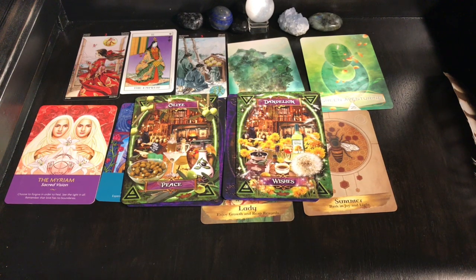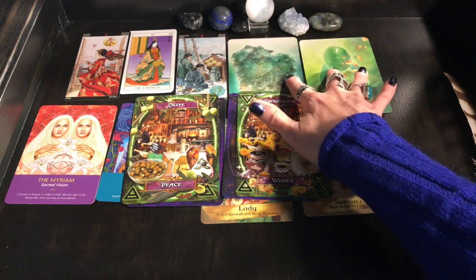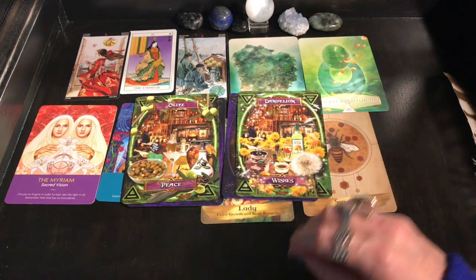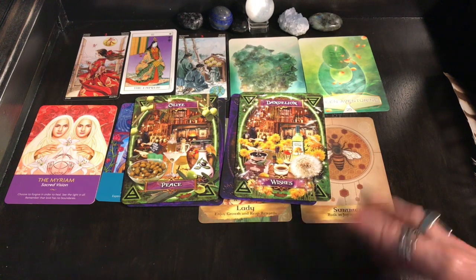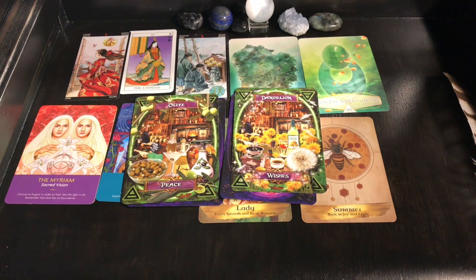You can put dandelion in your bath water too, even. I don't know about these two, if these are okay to get wet, but definitely clear quartz, add some quartz to your bath water and stuff, and take regular baths to detox and cleanse yourself, and drink that dandelion tea. I'm telling you, it's great.